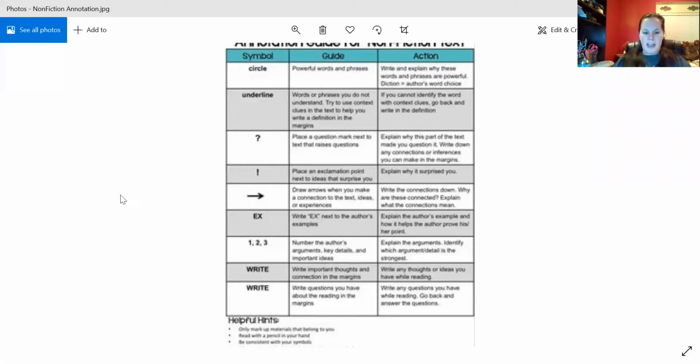All right. So when you are done with your text and you have written all of your key facts and you are good to go, make sure that you are able to tell me the structure that is used. And you might be able to tell me what structure is used when you're halfway through it. That's fine too. Now, do you notice on this page here that we did not circle and underline a character or a setting?